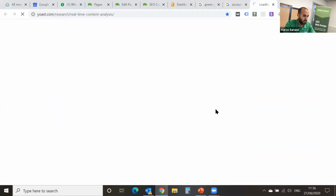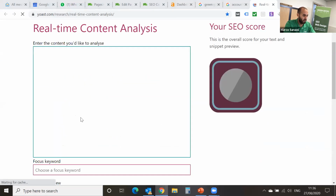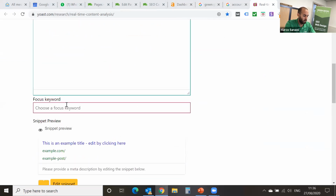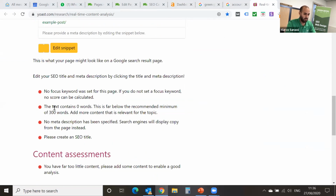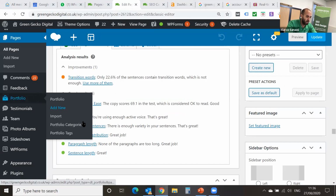The real-time content analysis. It's really, really simple. Just paste the work in here, pop in the keyword, paste all the copy, pop in the keyword there. Automatically this is all blank, it's all default, so it's going to be read anyway, but it'll come up with either yes, everything's great, all okay, or there's a few things we can improve, depending on who you've hired.